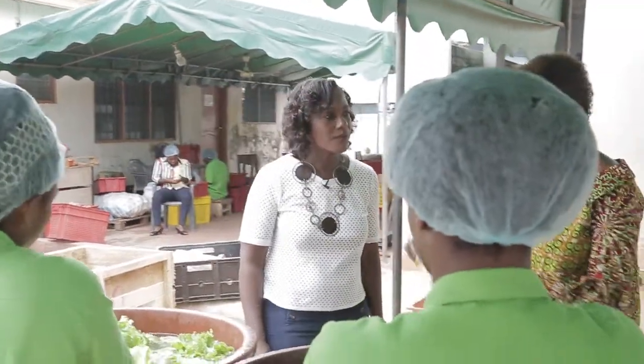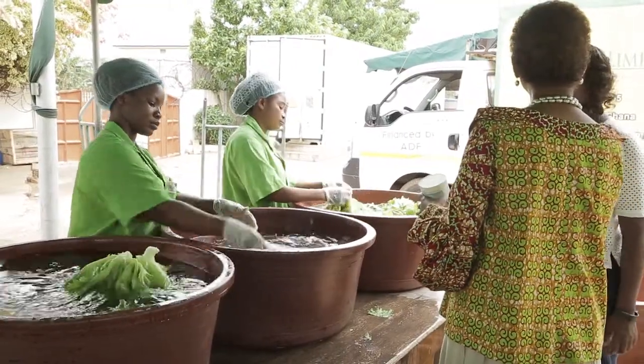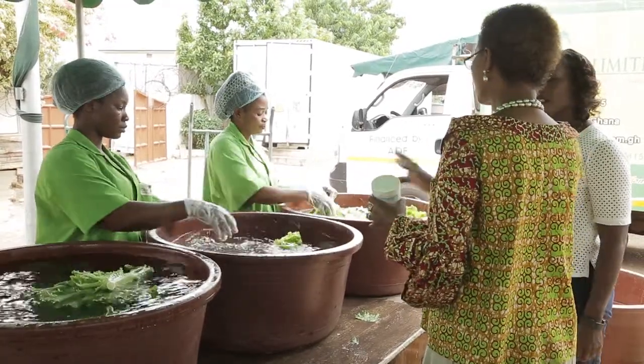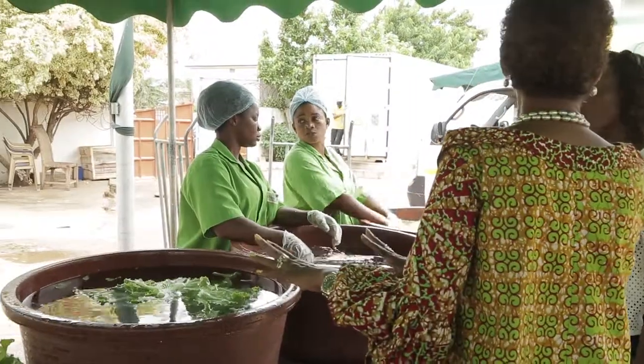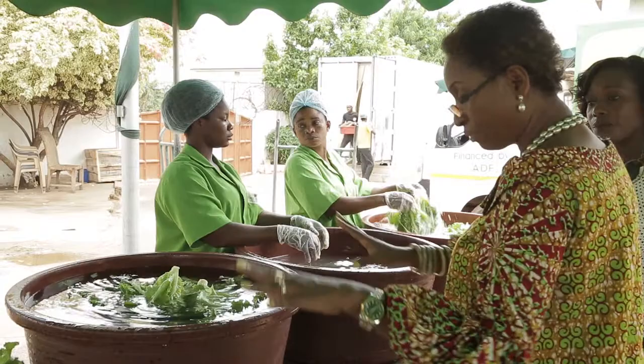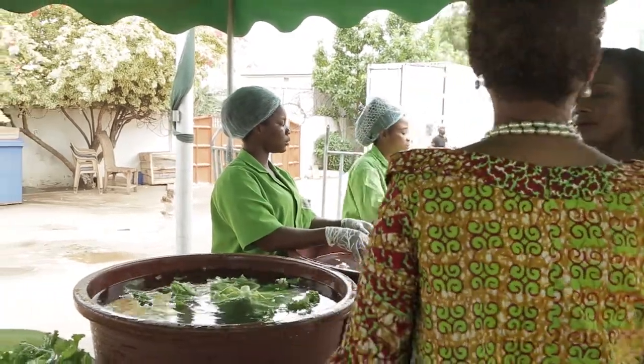And then this is the second wash, where we put in disinfectant. We put it in the water, so this disinfects the lettuce. And then after the second stage, we now go to the third stage, which is just clean water, to rinse everything off. And then it is ready for packaging. Fantastic.